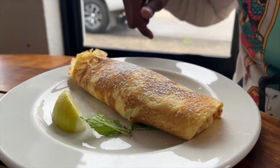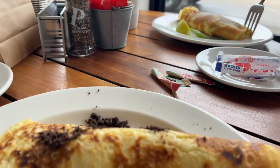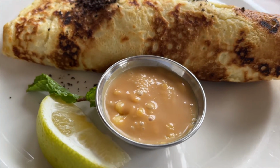What is this? A custard. Custard pancake. Custard and milk or something. Yeah. And mine is a peppermint crisp with something, with caramelized nuts. It's nice.